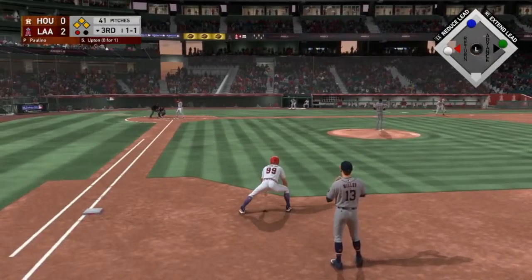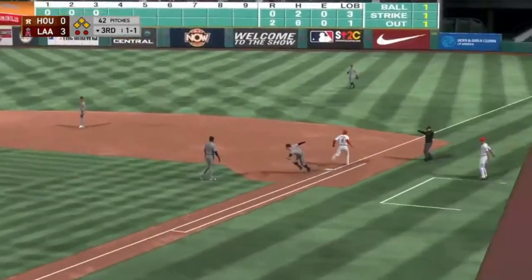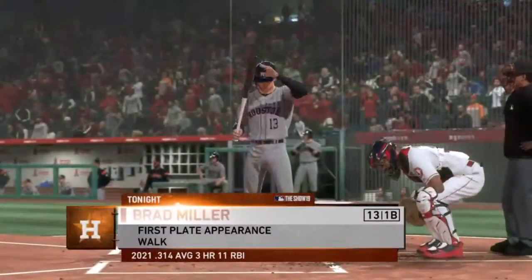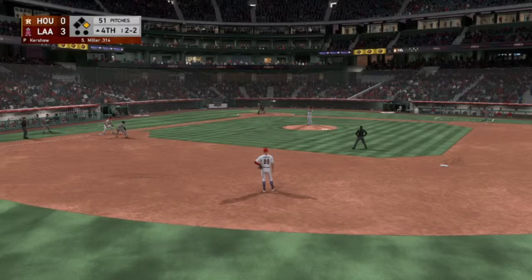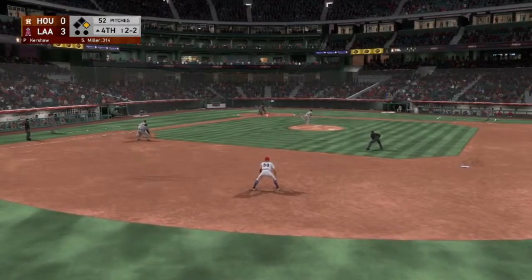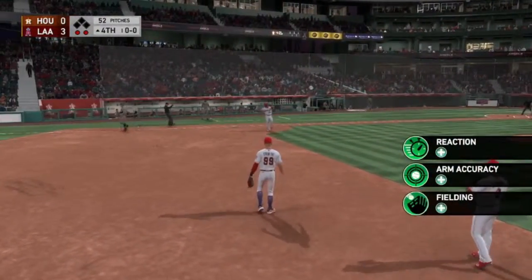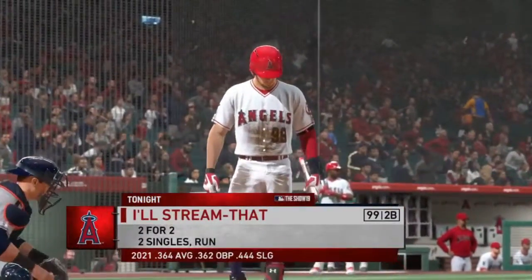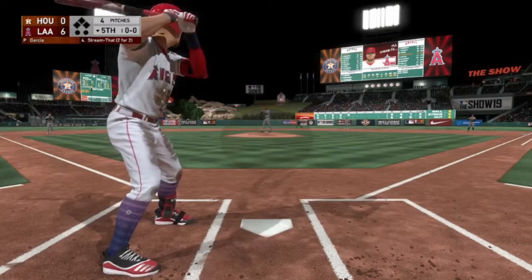And here's Justin Upton, who is 0 for 1 today. And I kept on running, I don't know why. But we're up by 3 now. Runner on first and nobody out. There's 1 and 2. It's a good double play. And now we're up by 6. There's nobody on and nobody out.